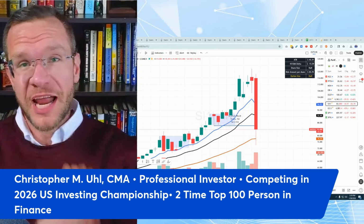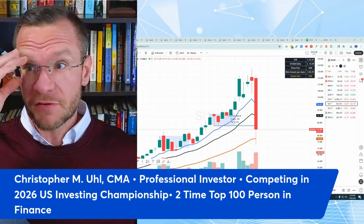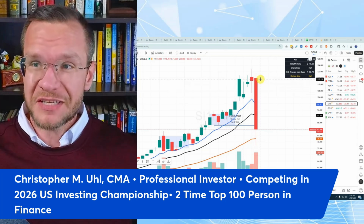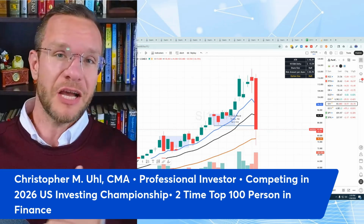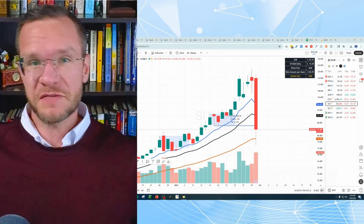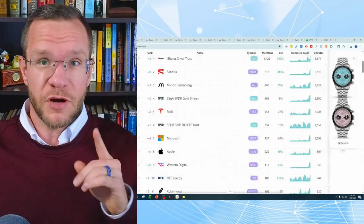Both silver and SoFi got monkey hammered on Friday. And this move right here on silver was a 30% down move on the precious metal. Isn't that absolutely crazy? Now, I am a professional investor competing in the US Investing Championship, and I'm going to share with you the top stocks that are over on Wall Street Bets.